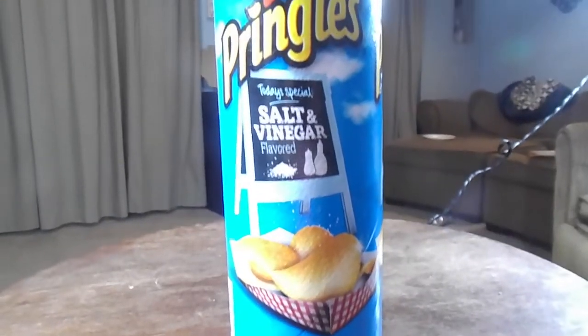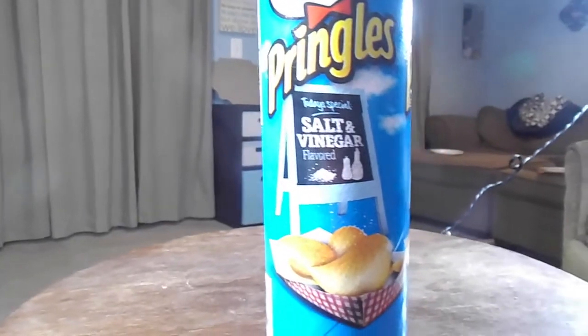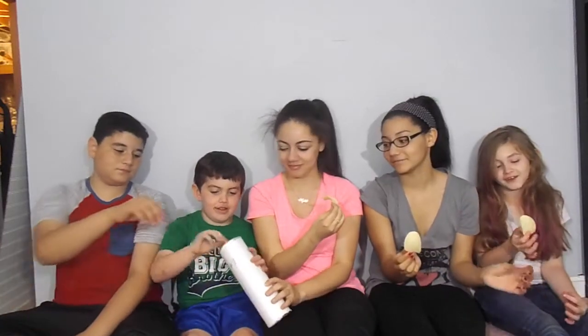We're doing can number 1. Okay, I'll open it and then we can just grab one out. I feel like I already know what it is. I do too, because I can smell it. You're supposed to wait till we say to start. 1, 2, 3, go. Wait, this is not what I thought it was going to be. I thought it was going to be salt and vinegar.